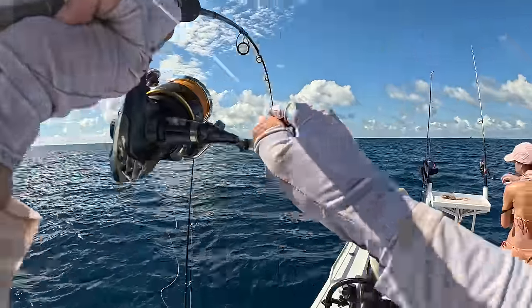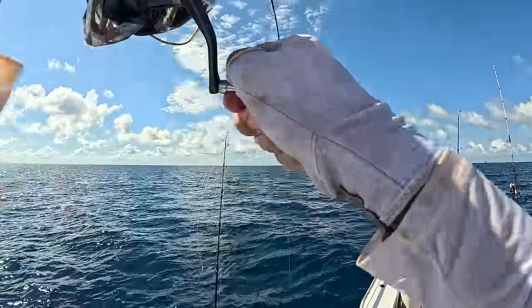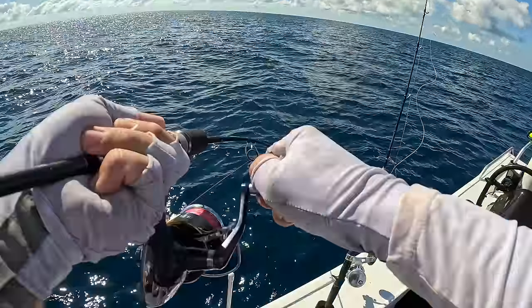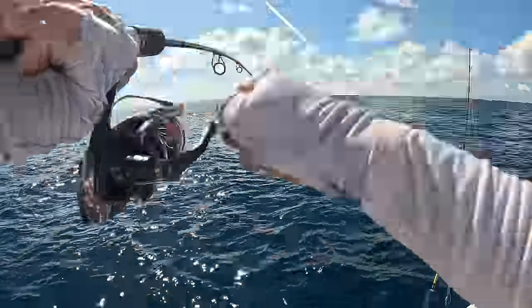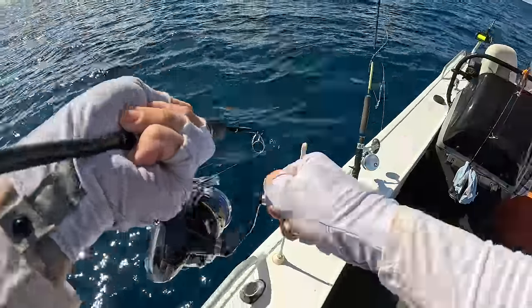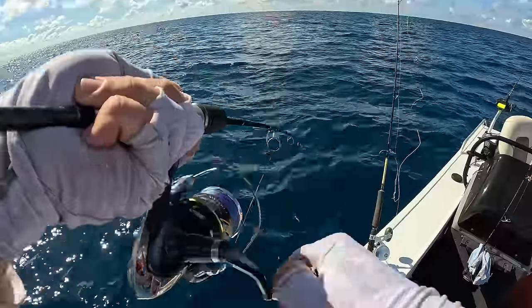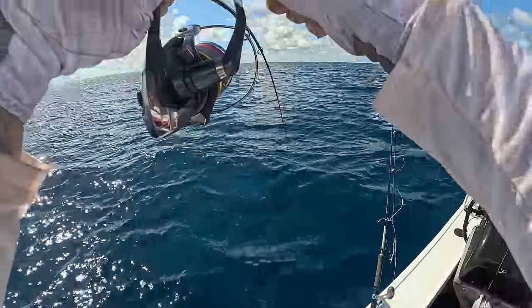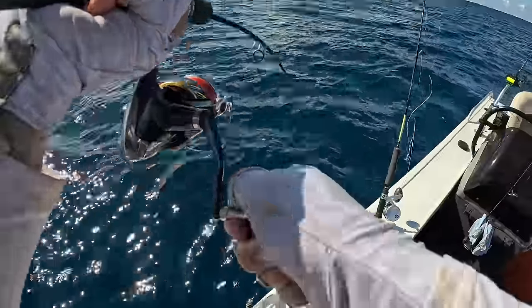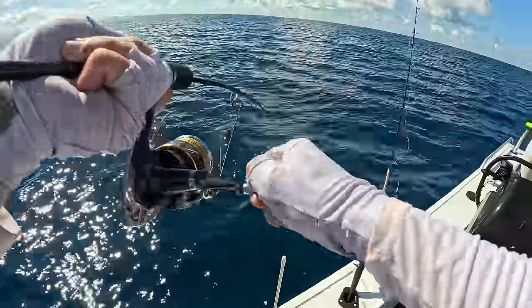There it is. Please be a fish. It actually feels what? Like a fish. Oh, I've got a big fish on. Yes. This is going to be a very good fish. What is it? Oh, it's a nice fish, I know that much. Nice leather jacket. Nah. This is big. Not fighting like a red. That's got a few kilos in it.